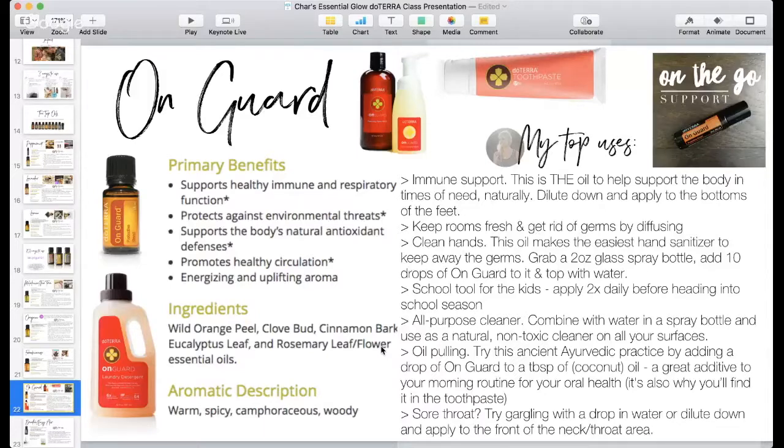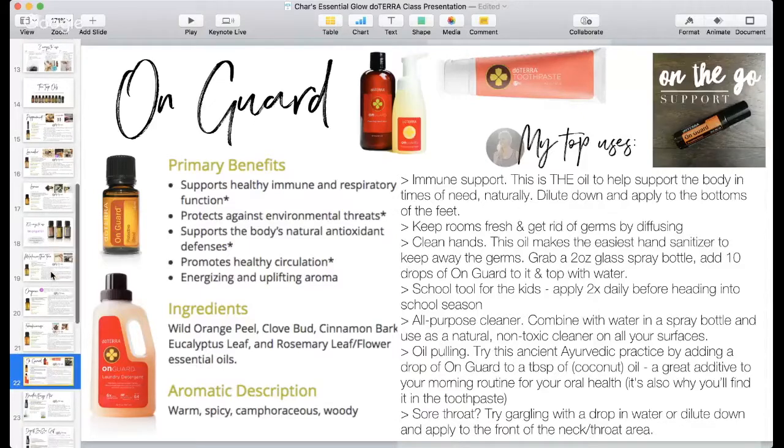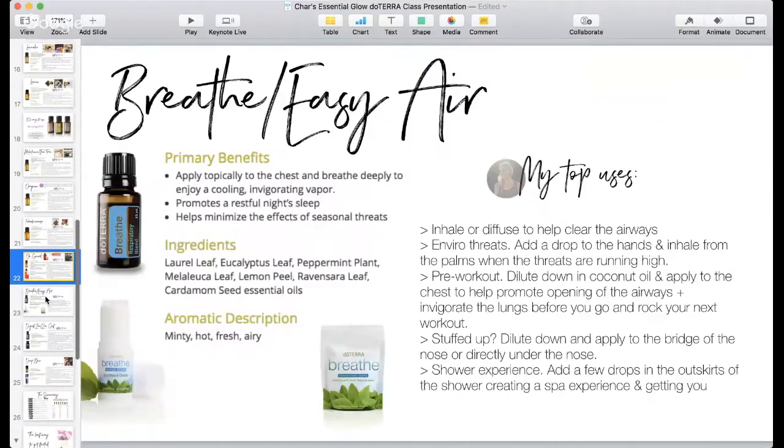And it really helps kill any bacteria in the mouth and promote better oral hygiene. And if On Guard is not where you want to go first for gargling for a sore throat, try this instead. You can simply add a drop to water and gargle with it, or this is a pre-diluted version of On Guard, and if I'm lazy and want to make sure my throat is okay, I will roll it on the front of my throat to help support that. So this oil is definitely a staple in our home, and we go through it a lot.